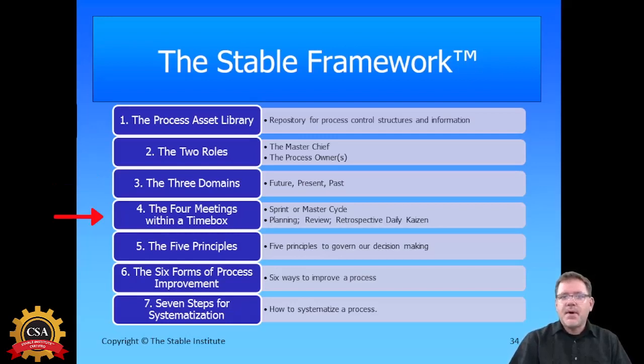4 meetings within a time box. This is the Scrum model. So it's STABLE, but you'll notice it's the Scrum model. Just like a lot of other frameworks are based off of Scrum, so is STABLE. The 5 principles. These are 5 principles we'll look at to govern our decision making with improvement. 6 forms of process improvement. So we'll talk about 6 ways to actually improve a process. And then 7 steps for systematization. This is how you actually implement STABLE in an environment. And these are the 7 parts to the STABLE framework.